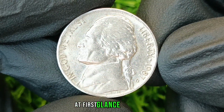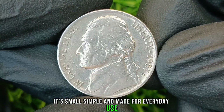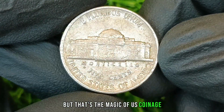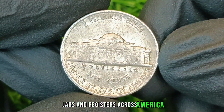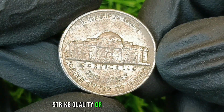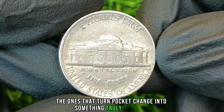At first glance, the 1987 Jefferson Nickel looks ordinary. It's small, simple, and made for everyday use, just a 5-cent piece, right? But that's the magic of U.S. coinage. The truth is, hidden among the millions of these nickels that pass through hands, jars, and registers across America, a small number of them stand out because of their condition, strike quality, or rare minting variations. Those are the coins collectors dream of finding, the ones that turn pocket change into something truly valuable.